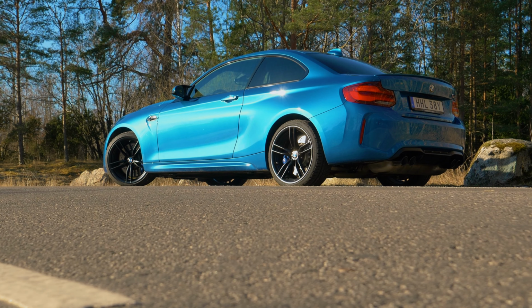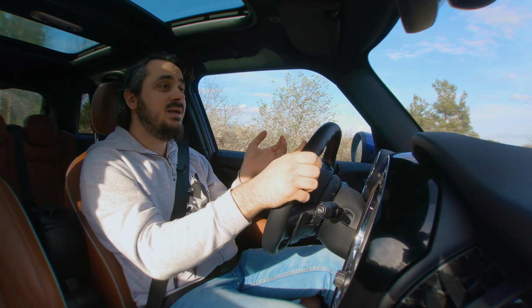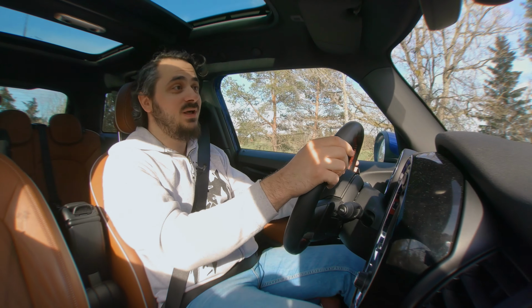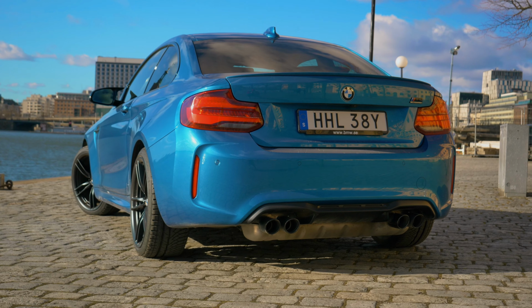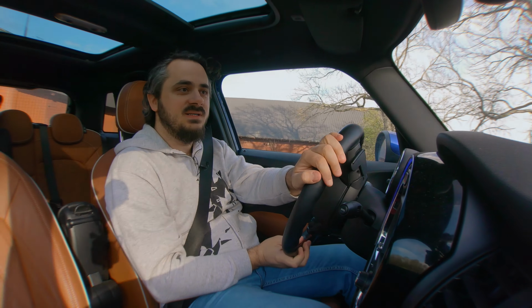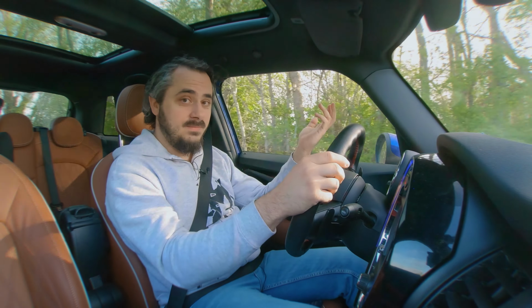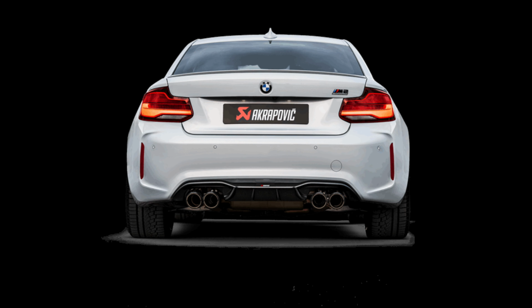I mean, you can see it from the side, you can see it when you're following an M2 Competition, and sometimes it even looks like the car has a problem, like the exhaust is almost gonna fall out of the car. I mean, I get why they had to make that muffler that big, but they could have tried to hide it at least, right? But fortunately, like I said, on point number 1, this can be easily fixed by an aftermarket exhaust. Most of them come with a smaller muffler that can't really be seen from the outside.